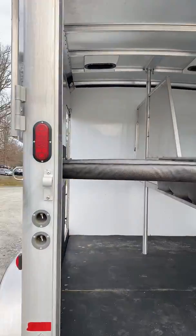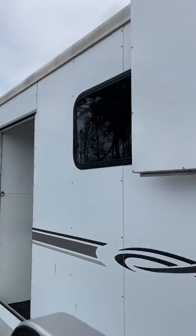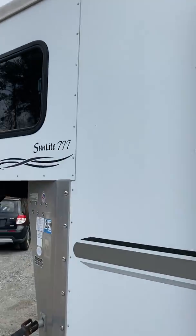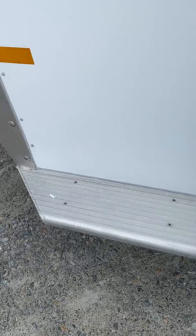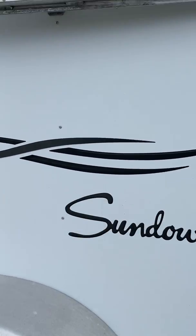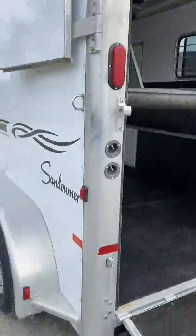Just double check this side. Nope, I really don't see any marks on the skin outside. It's really, really a nice trailer. Oh, there it is, okay. There's a little mark. Otherwise, I don't see any blemishes to speak of.